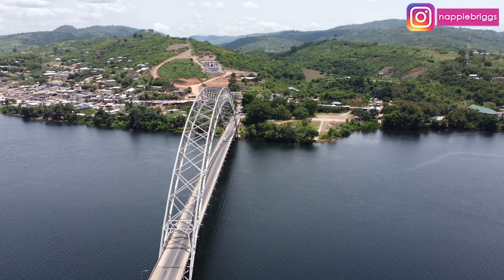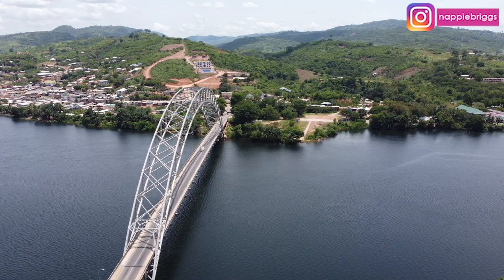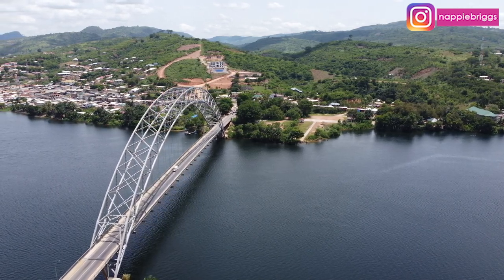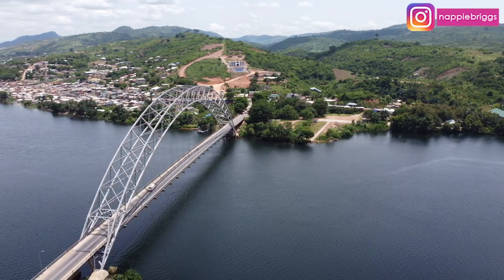Yes, today's episode, you can see I'm standing on a beautiful bridge here in Atimpoku. This bridge divides Atimpoku, the Eastern region, and the Volta region. This is amazing. We are going to talk about it. And this is how beautiful it is. It's so unique. It's a suspension bridge. This bridge is also an important landmark of Ghana.